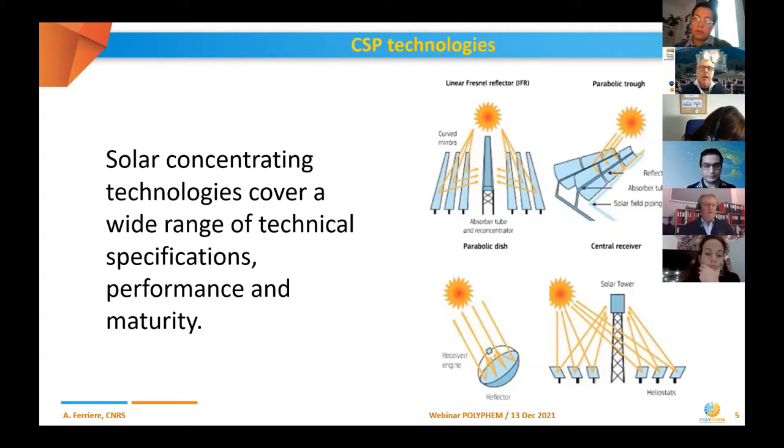rotating with the speed of the movement of the sun in the sky. And we have the same or similar system with a moving absorbing tube at the focus of what we call a parabolic trough system on the top right of the figure. And then the light is concentrated onto this linear tube by parabolic mirrors, which are also rotating along one axis along with the speed of the movement of the sun in the sky.